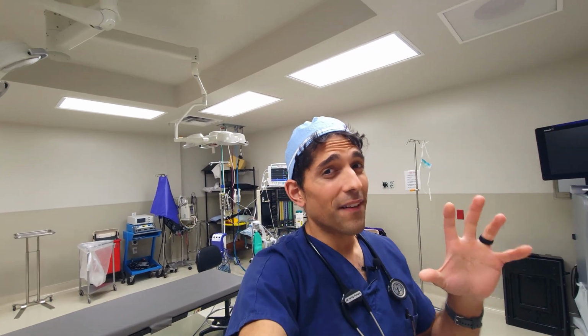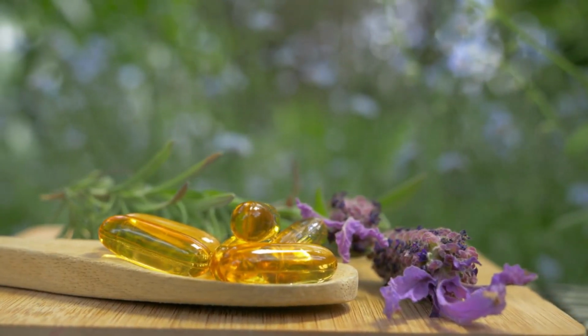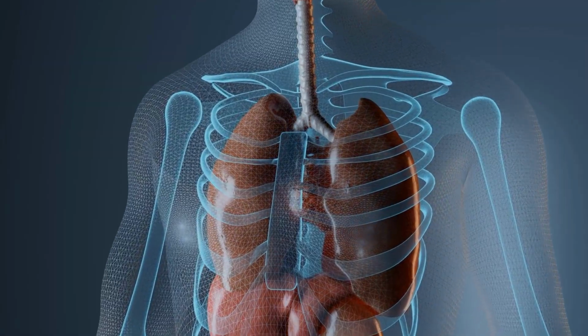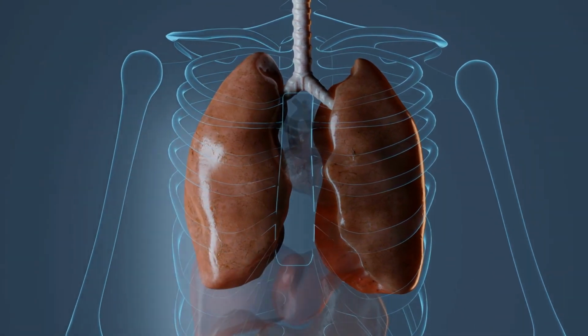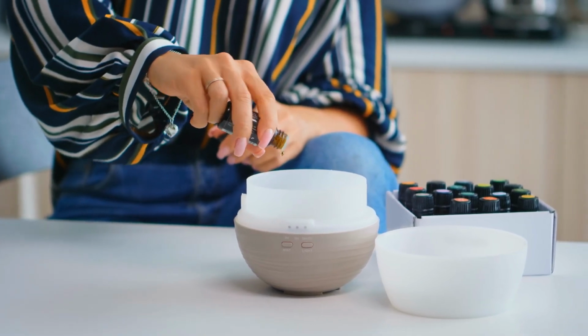Now for 2.5, because I just have to talk about essential oils and aromatherapy, because aromatherapy is kind of like anesthesia. You're inhaling some aromatized essential oils, they're going into your lungs, going to the rest of your body, and ultimately hitting your brain, and that's how we believe they have some of their anti-anxiety and relaxing properties. The trick is that what essential oil do you pick and how do you use it?